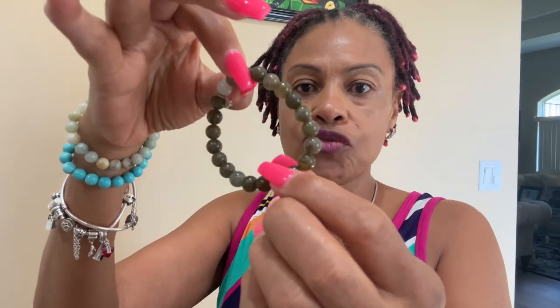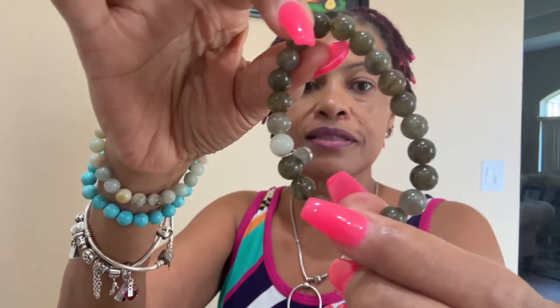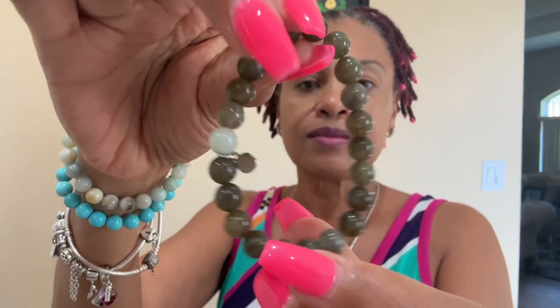This is the next bracelet, labradorite, and this is the transformation stone. This is more like a greenish, yellowish hue.